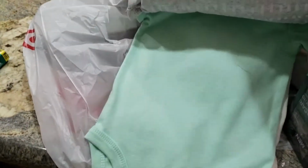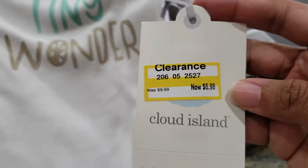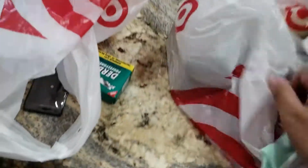This Tiny Wonder. That. And then that one, really cute. And that whole set was only $6.98. It was 30% off. So that was cool. I think that was everything. So yeah, that was everything that I got. Target run.